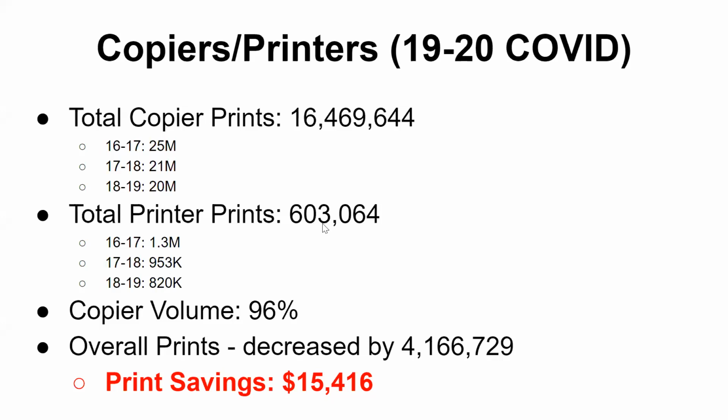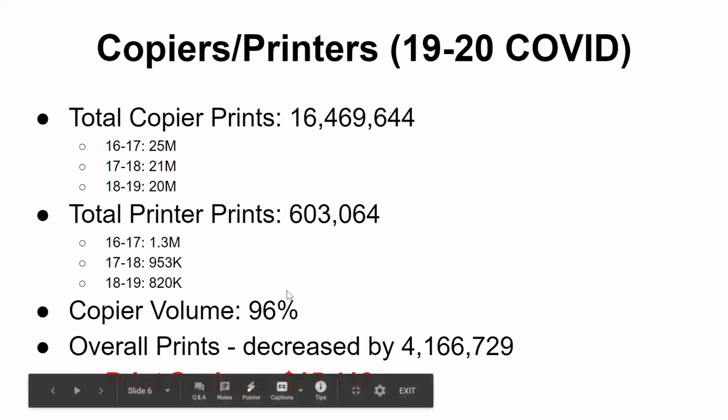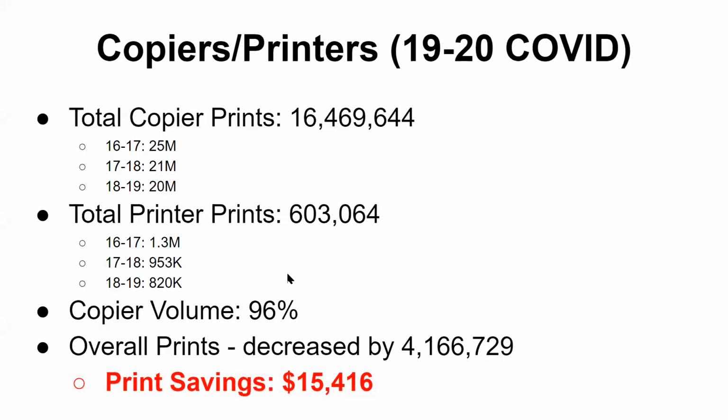Last year was 600,000. With copier volume, we always want most of our printing to be on the copiers as opposed to the printers, and that's a really high percentage, which is great. So overall, we decreased by 4 million prints, which is right around $15,000 in savings. We're hopeful that as we move into this year and future years, we'll see a bigger dip in prints because everyone went digital at the end of spring and into this year.